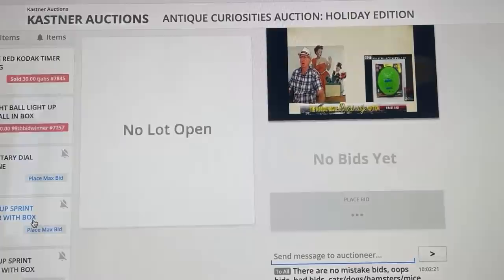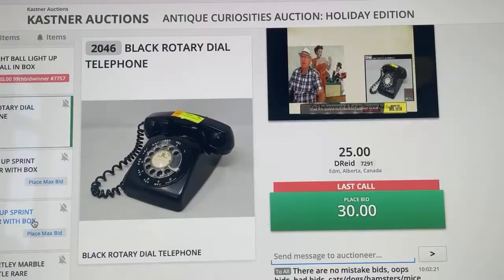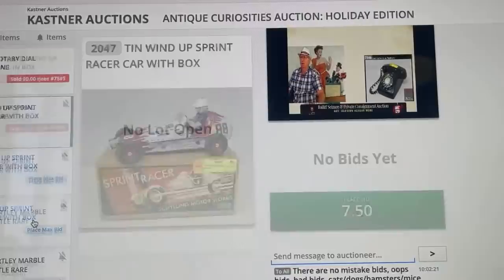Number 46, the black rotary vintage phone, $25.30. Rotary dial phones. There are people who are hooking these back up in their vintage houses. If you've got a retro style kitchen, it's a nice thing to have on your table there. And they do still work. At least where I am, you can still make a phone call with a rotary number, even on a modern line. I think it was just a myth or legend that said that you wouldn't be able to use them, but they still work. You're able to dial out with it.